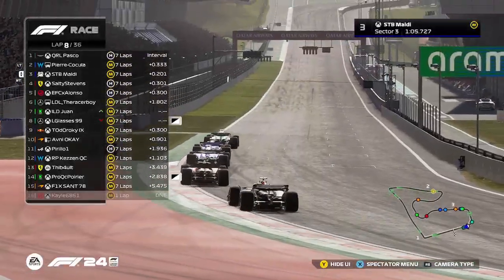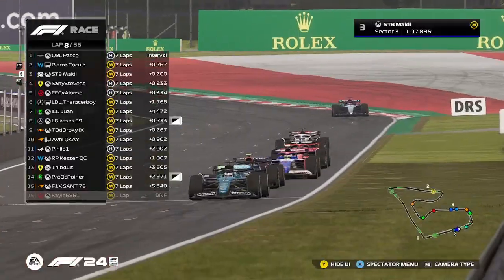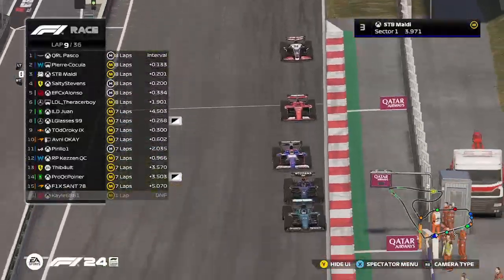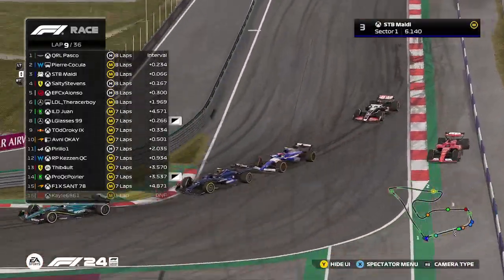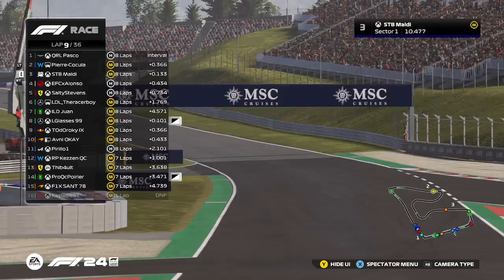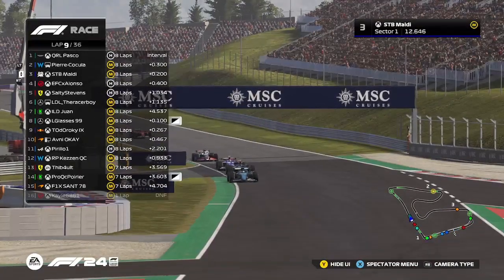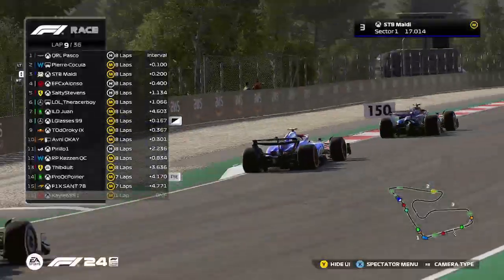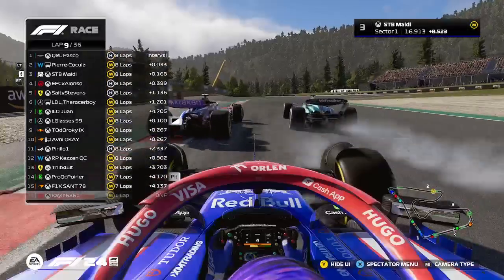As we've got Juan and Glasses, so all positions a little bit further back. Cannot take eyes off this lead battle though. It's an incredible sort of 5-car battle as Salty Stevens runs wide. That's going to allow AFC Alonso through. I think it must have been a little bit of Salty Stevens not fully being aware, perhaps. Either that or a late brake manoeuvre, which almost went wrong there.